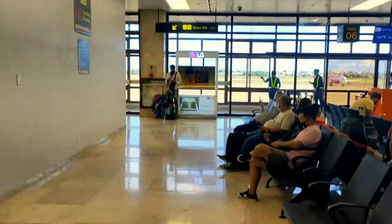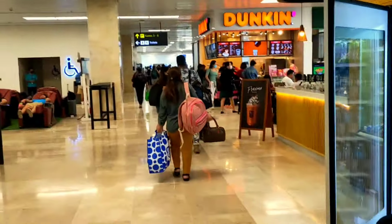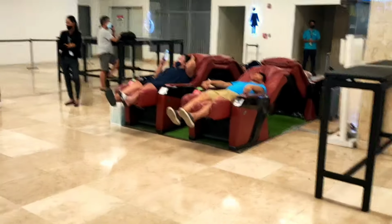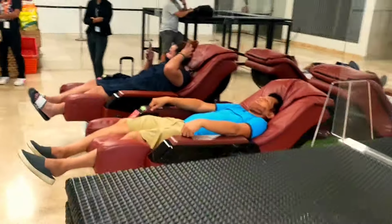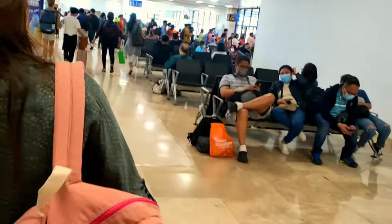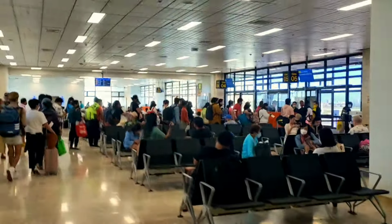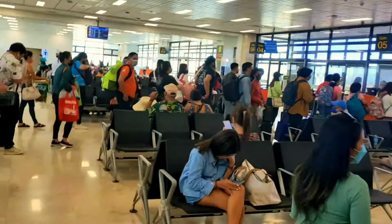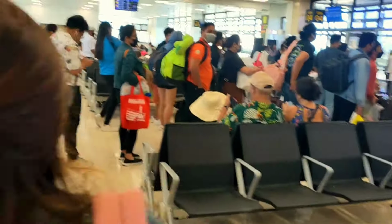So, ito na yung runway nila. Dunkin' Donuts. Alright? Meron pa pala silang relaxing area dito. If you want to have a coffee, meron silang mga Dunkin' Donuts dito. So, we're looking for the gate number 3. There. Gate number 3. So there, we will have to wait for our aircraft to arrive.